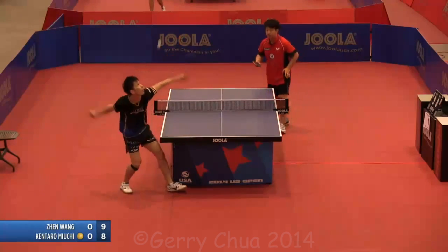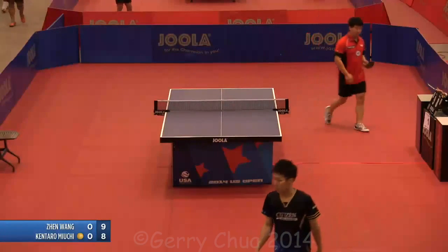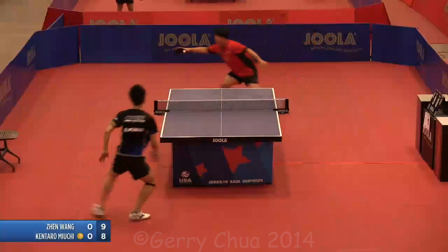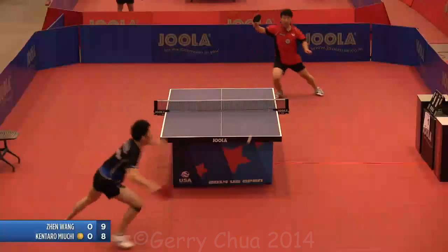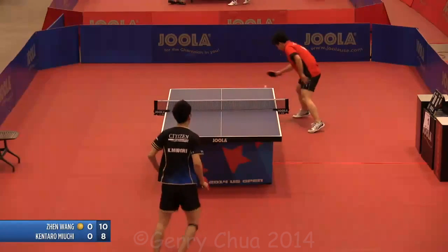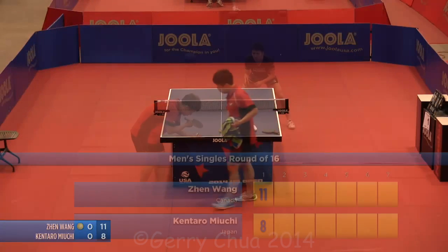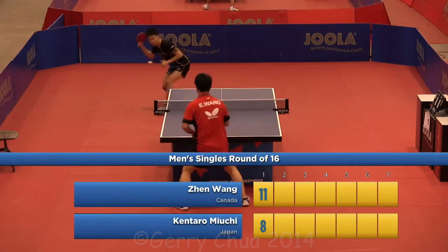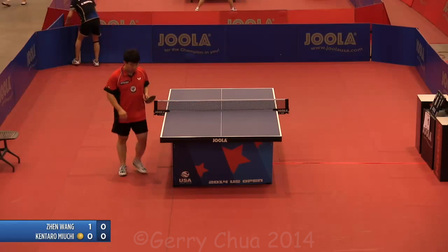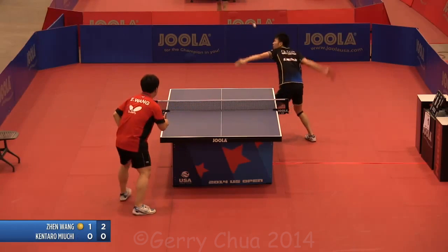Nice serve to finish at 11-8. Good solid first game from Wang. Nice touch, bring him in, finish it. So we're in game two, best of seven.